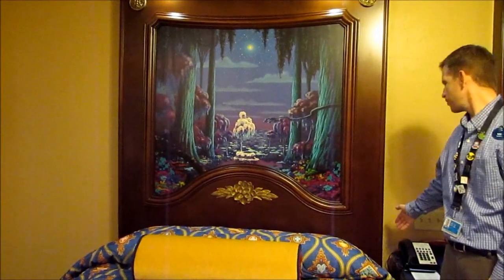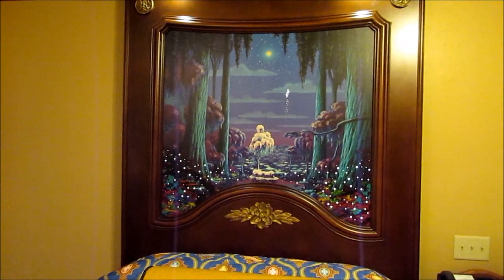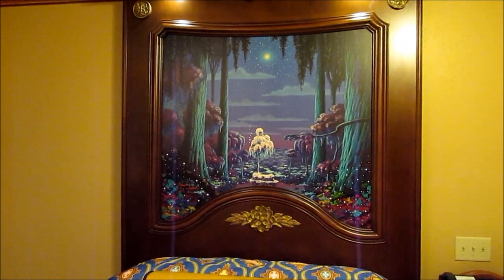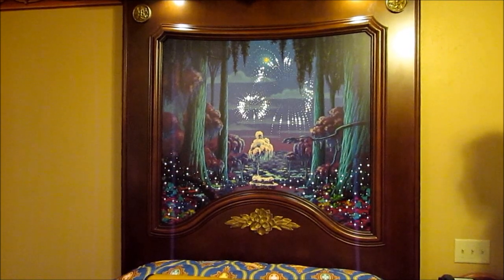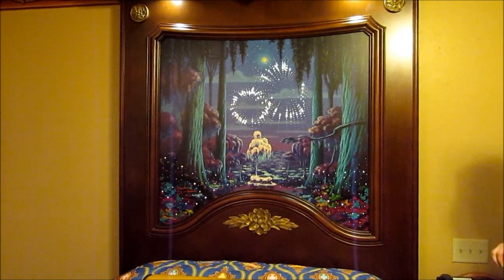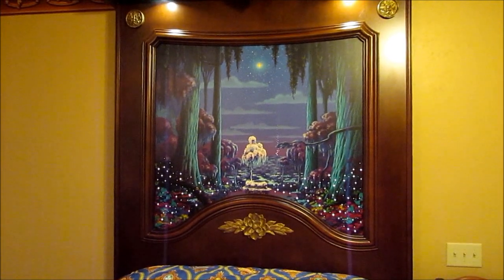That's when she was a frog, and her friend Ray the Firefly creates a magical fireworks show for our guests each night before they go to sleep. Both of the headboards will do that for them. So we've seen a lot of our royal guests, especially the young ones, who really love having the fireworks there.